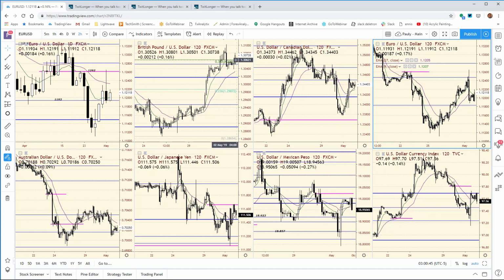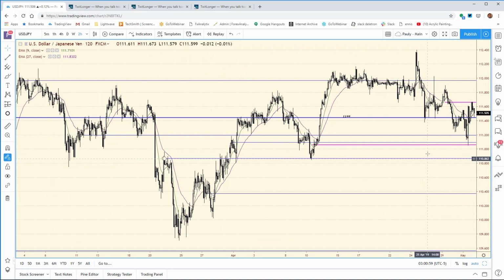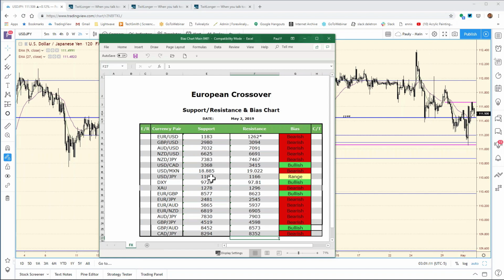We're seeing cable a little bit stronger here. Dollar CAD has recovered quite nicely after that dip here. And dollar yen actually came down right to our bias chart support to the pip. Right there, you see 1105. 1105 to the pip.